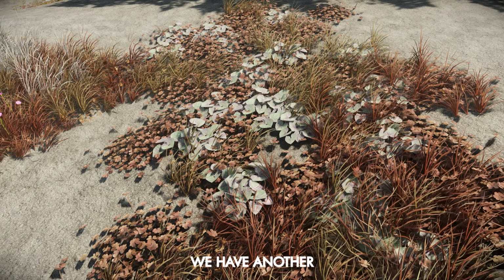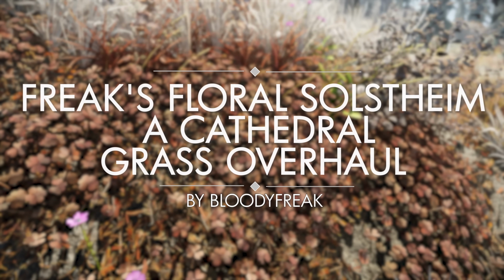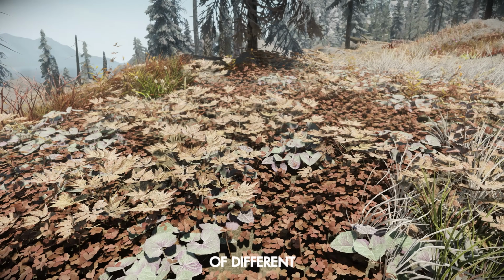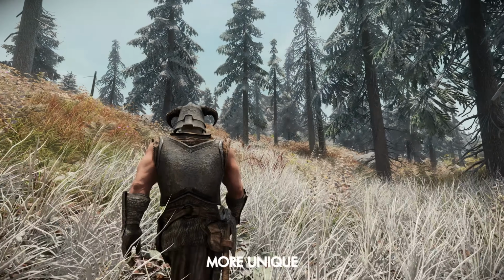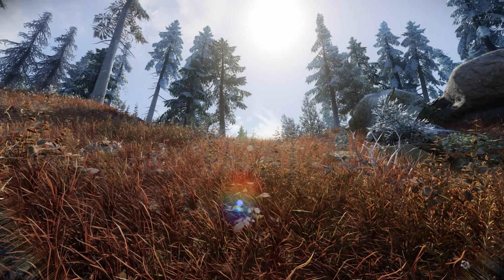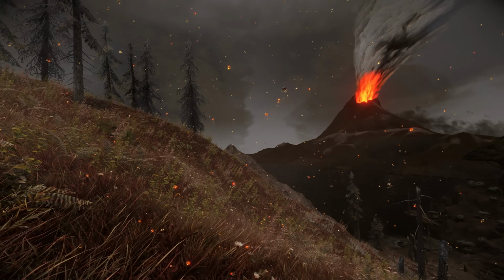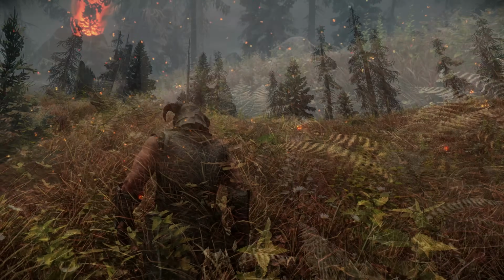And lastly, we have another grass mod, but this time in Solstheim. Freaks Floor Solstheim, a cathedral grass overhaul. This mod adds an abundance of different grass types to Solstheim, making the location feel a lot more unique and diverse. We know that Solstheim currently lacks modern grass overhauls, as there's only 2 available currently on Nexus. Overall, this mod ensures that Solstheim's flora matches its harsh climate.